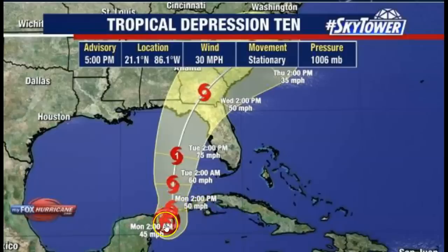Now, that means today's Saturday that it's going to sit in this area, according to them, stationary. Maybe a little wobble, but not much, which is highly unusual. Once they get into the upper Caribbean, the Gulf of Mexico, they usually will move pretty quickly, especially as they're getting into warmer and warmer water. But again, Tuesday at 2 p.m., 75 mile per hour Category 1 hurricane.